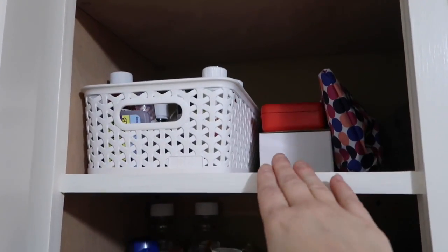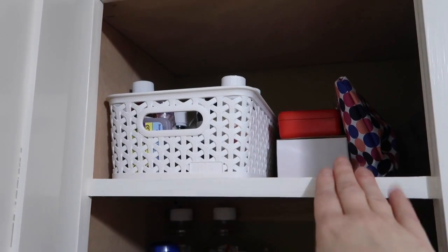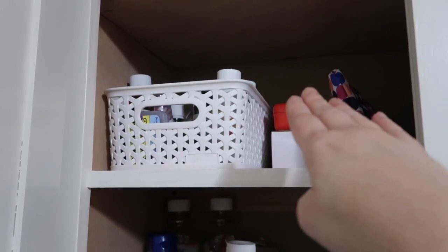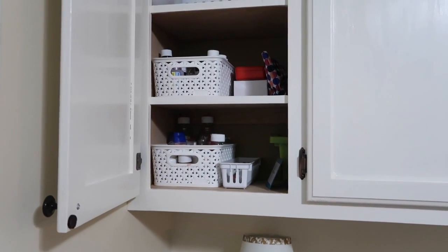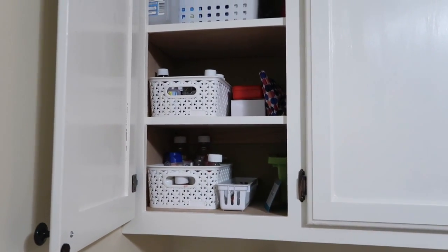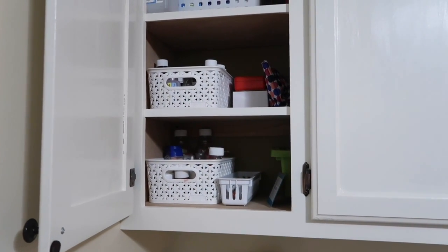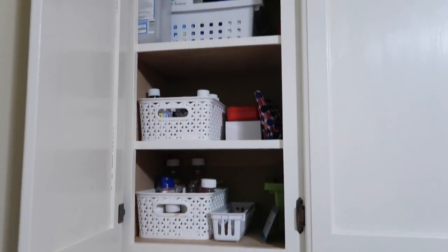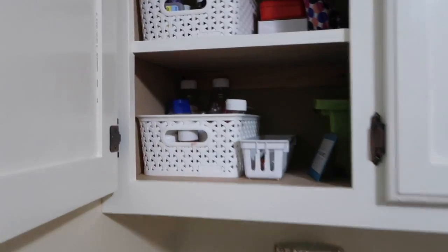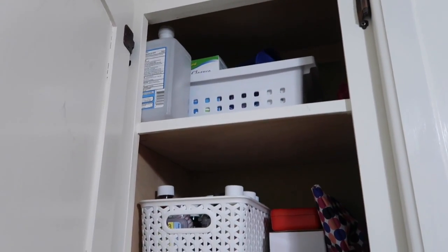And if you notice, we put the children's medication on the second shelf because it's harder for our kids to get to. We do not want them to be able to get them down. You know how that goes. You want to make sure that medication is out of reach of your children. So that is what we have done. So that is how all of that is organized. And then we'll just label the front with adult meds, kids meds, and first aid items. So that is the cabinet.